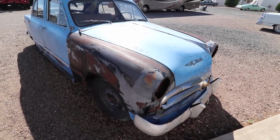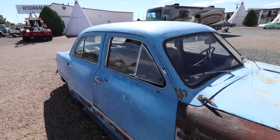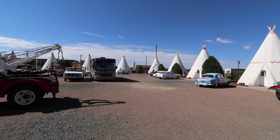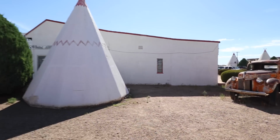Beep. If you ever get the chance, I highly recommend stopping by the Wigwam Motel. At least to take pictures, but if you can, definitely stay in these things. You can see these wigwams are actually laid out in kind of a square pattern here on the lot. That's a little different from the last wigwams I stayed in. See, I wanted to say that this was a once-in-a-lifetime experience, but I just slept in a wigwam. Plus, I'm hoping that I'll get to do it again someday.